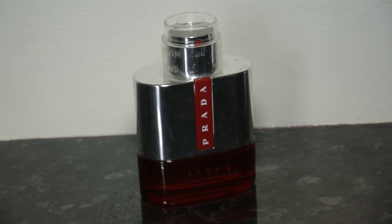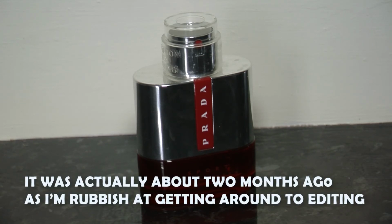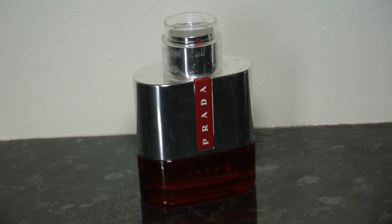Longevity, pretty similar to all of the Prada fragrances. The longevity is good without being amazing. In that respect, what I mean is you probably get 5, maybe 6, at a push 7 hours out of it, nothing beyond that really. And again, like the Luna Rossa Sport fragrance that I reviewed earlier in the week, it has that kind of everything in the first hour and a half and then tones down gradually kind of thing.